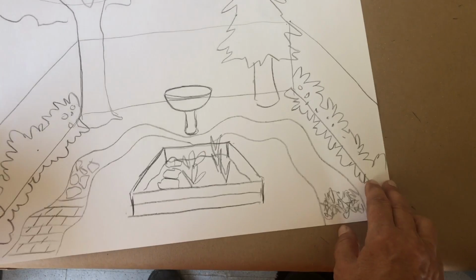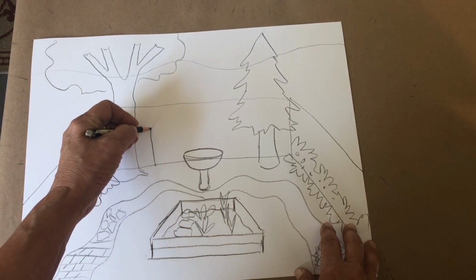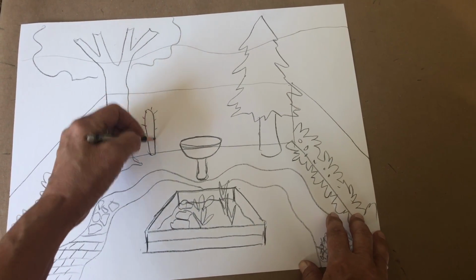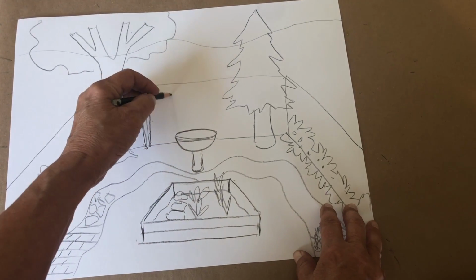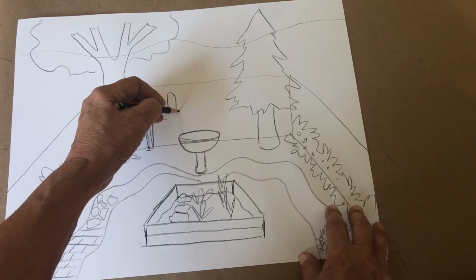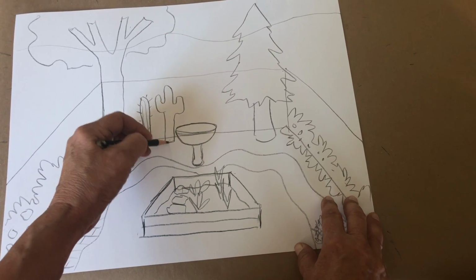Alrighty, now let's see if we wanted a cactus. Cactus come a bunch of different ways. You can just do a cactus like this, right? Put the little cactus thing, those guys got little ridges on them like that. And then of course there's this cactus that everyone knows. It's the one that we see in cowboy movies. There we go. There's that cactus.